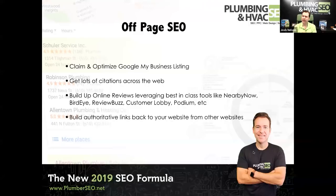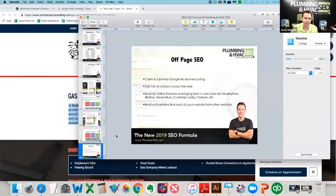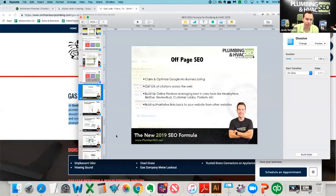And then you have to build your authority, right? You have to build links and citations from other websites across the web. And so, those are the things you need to be doing from an off-page optimization perspective.